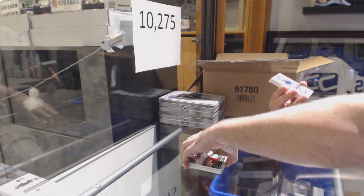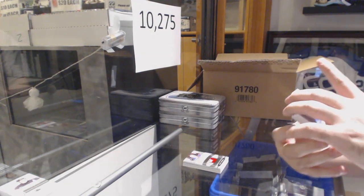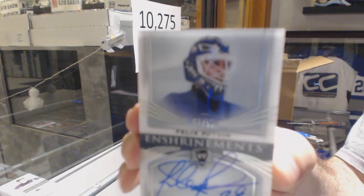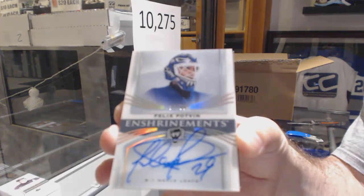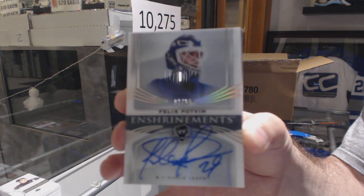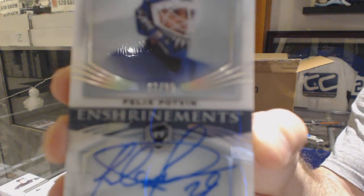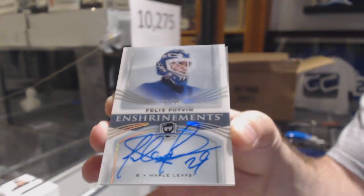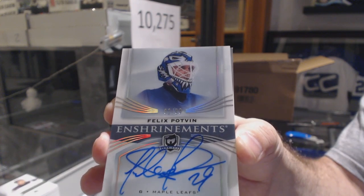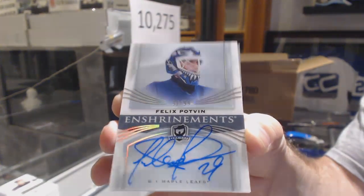Oh, I love these cards. Billy, this is a phenomenal upgrade, by the way. Enshrinement autograph, Felix Potvin. I honestly think these are the best enshrinements you guys have ever done. The look of these are just super slick. Those are beautiful.